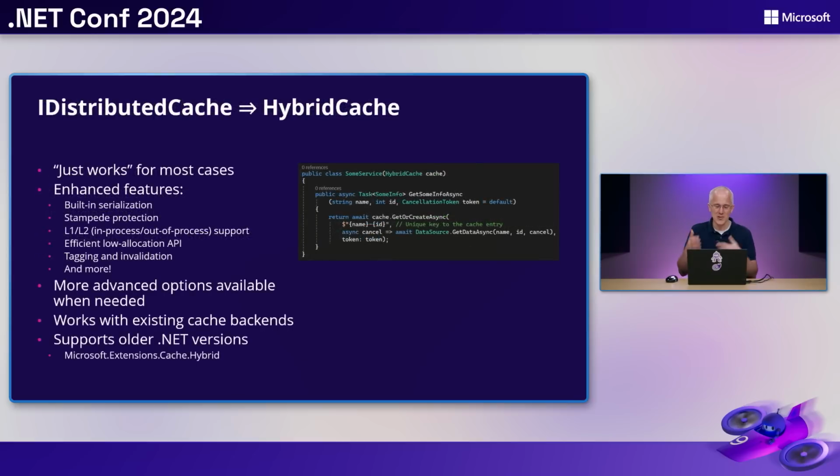So in .NET 9, we've introduced a new API, the HybridCache API, that makes things much, much simpler. It just works for most cases. It includes built-in serialization support and built-in stampede protection. It's a hybrid, multi-layer cache, so it will do in-memory caching, then fall back to distributed caching, like Redis, and then fall back to your actual data source. It's an efficient, low-allocation API, so much more performant, and it supports a whole bunch of other advanced options and features like tagging and invalidation. It works with existing cache backends, so you can use it with Redis and so on. What's really cool is that it also supports older versions of .NET. So if you want to use it with, say, .NET 8, you can do that. It's not strictly required to be used with .NET 9.